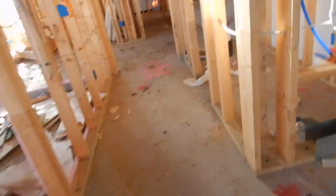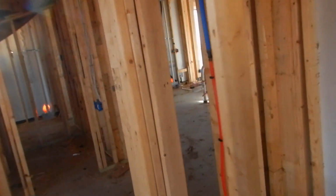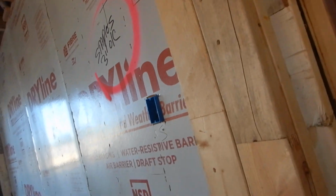I don't mean to be picking on home inspectors, because Lord knows they could pick on me. I don't need to be picking on builders too much all the time, because they could likewise.